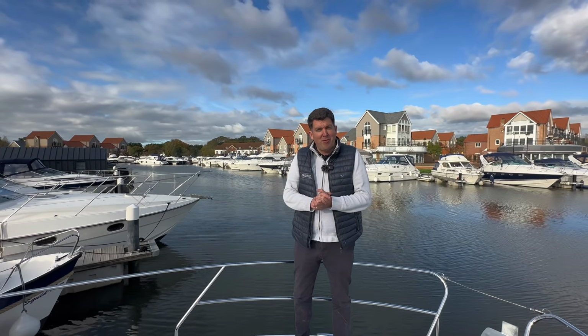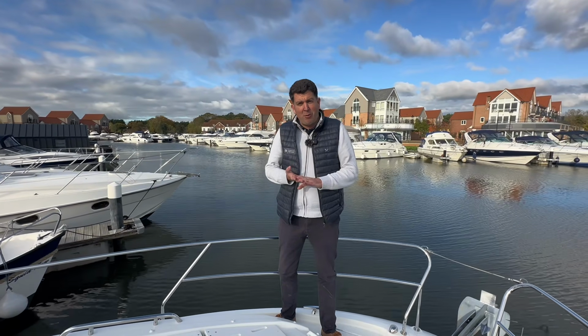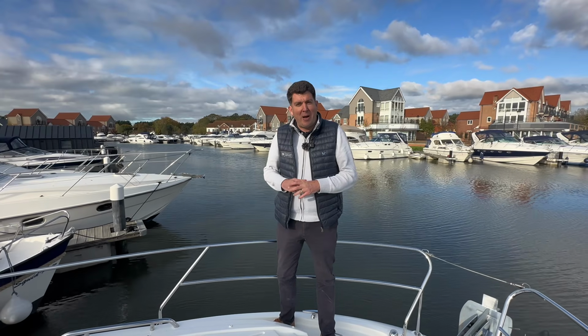This boat's priced at $199,950. And as I mentioned earlier, it'll be supplied with a 3-month engine warranty. We'll also be open to a part exchange. So if you're looking to trade up, we'll be happy to have a chat.